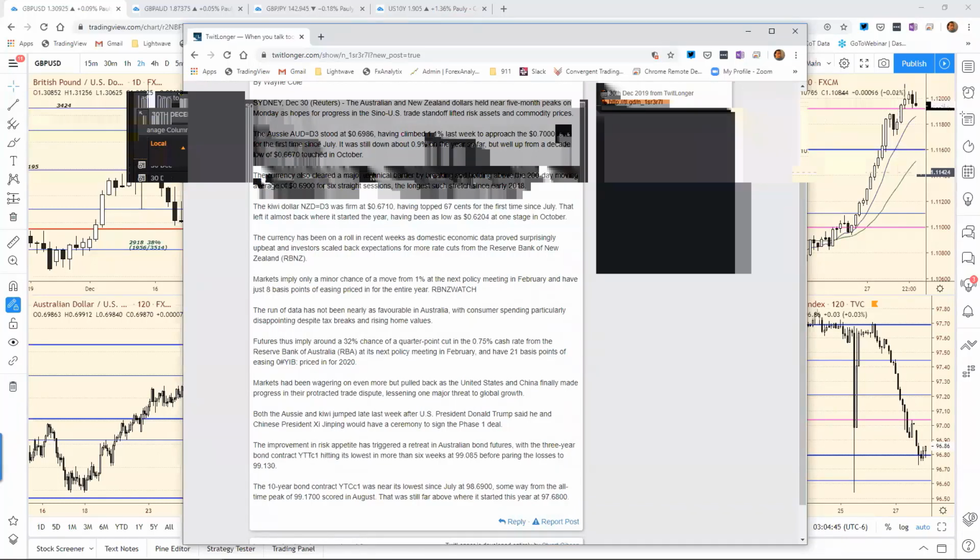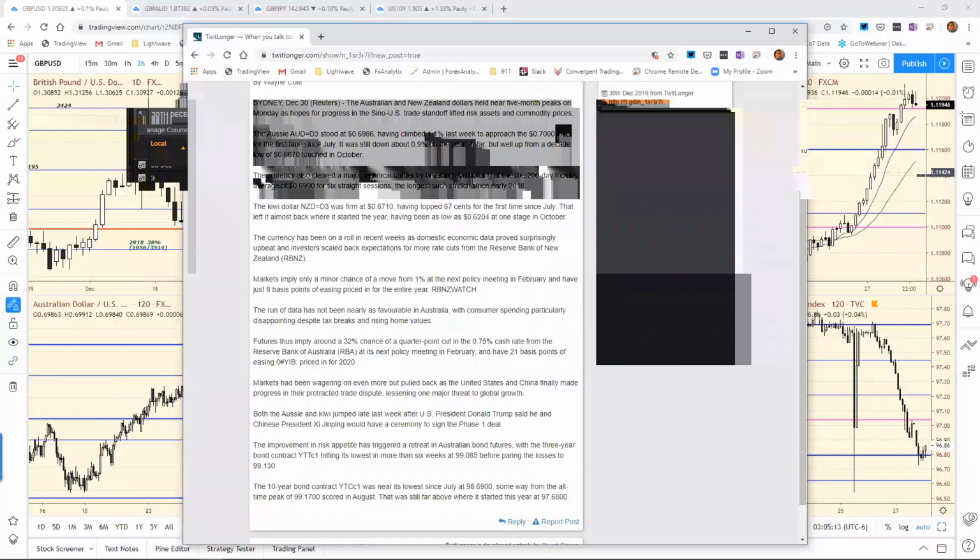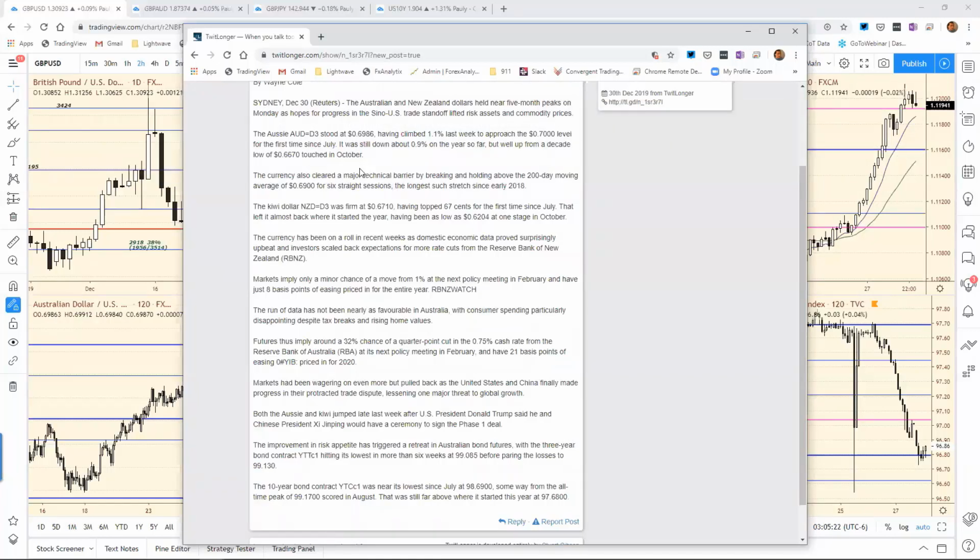The currency also cleared a major technical barrier by breaking and holding above the 200-day moving average of 69.06 for 6 straight sessions, the longest such stretch since early 2018. The Kiwi was firm at 67.10, having topped 67 cents for the first time since July. That left it almost flat from the start of the year, having been as low as 62.04 at one stage in October. The currency's been on a roll in recent weeks as domestic economic data proved surprisingly upbeat and investors scaled back expectations for more rate cuts from the RBNZ. Markets imply only a minor chance of a move from 1% at the next policy meeting in February and just 8 basis points of easing priced in for the entire year.